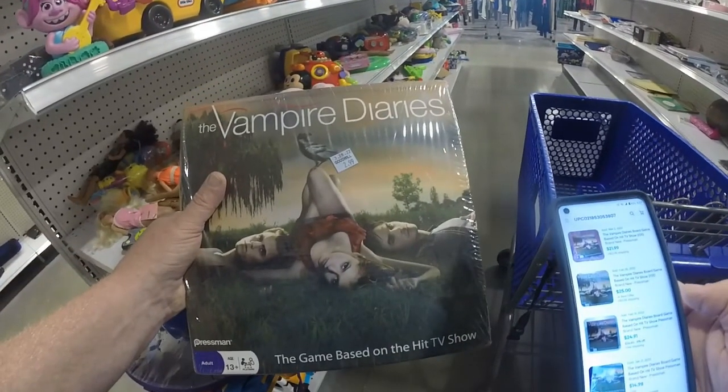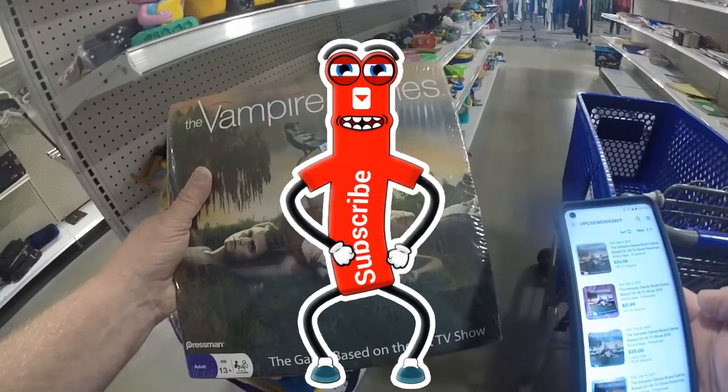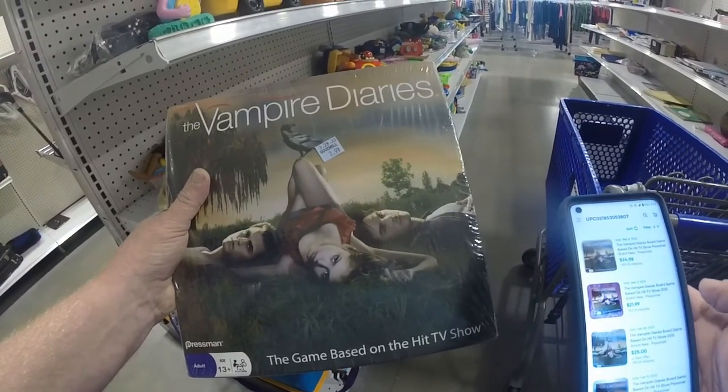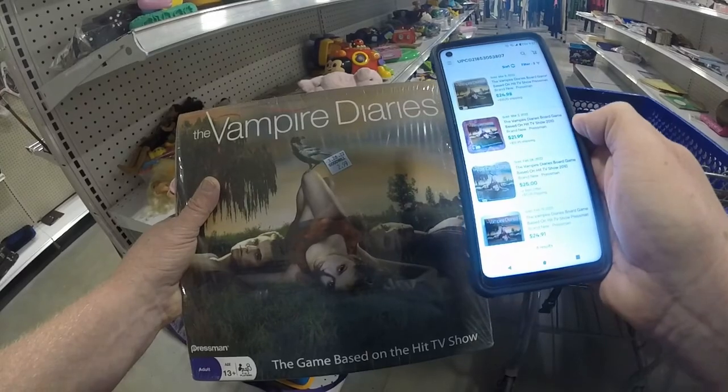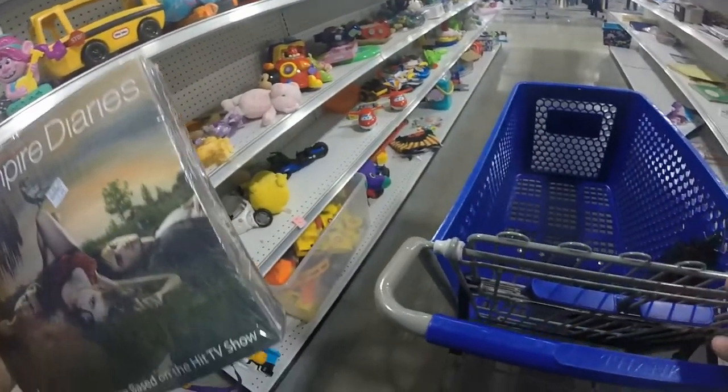Empire Diaries, there's 11 listed and 8 sold. So it's got a decent sell-through rate. Here's one for $24.98 plus $10.70 shipping. That's $2.99. We'll grab that.